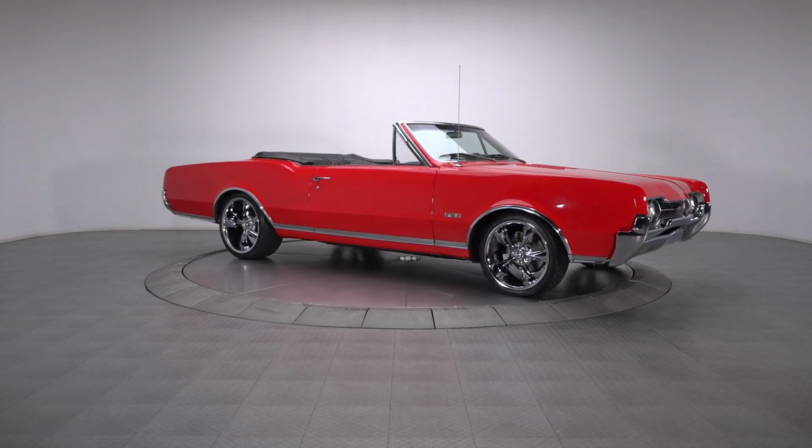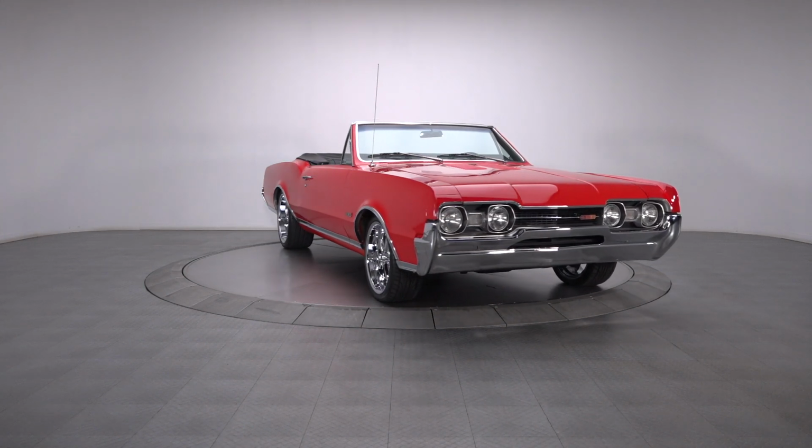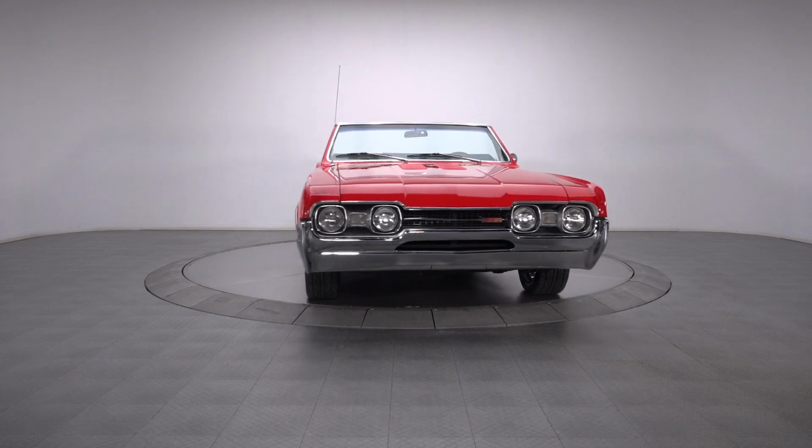Tired of the same old Chevelles and GTOs you can find anywhere, anytime? Then take a close look at this head-turning 442.